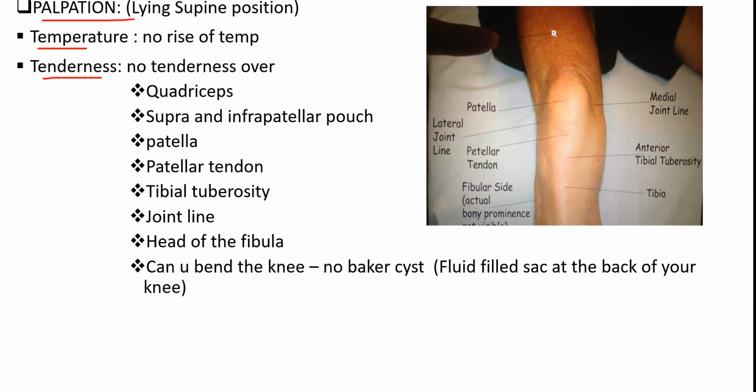You say to the patient that now I am going to feel each part of your knee joint, and feeling for any soreness. If you feel pain when I am touching it, just let me know, please. But the patient might not inform you. You will have to always look at the patient's face when you are doing it.